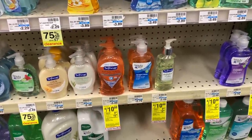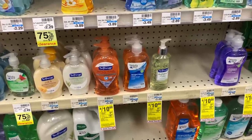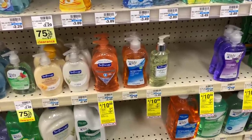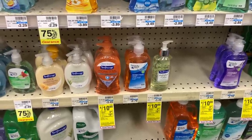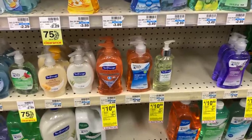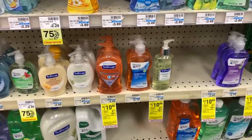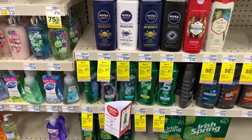And then when you buy 4, you're going to get back 5, already making them $1.25 each after those 50% off savings. But we do have 50 cent off printable coupons on the soft soap that you can print from the soft soap website. So that will bring them down even further, making them only 75 cents each, which is a good deal.